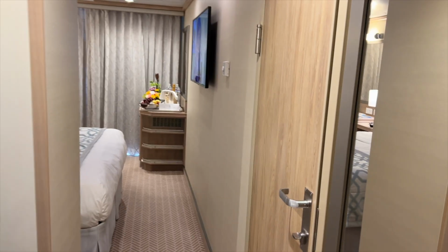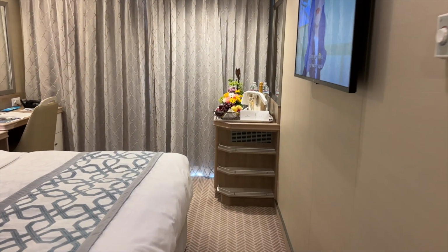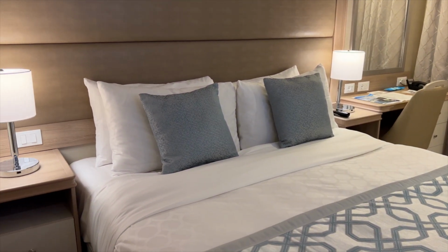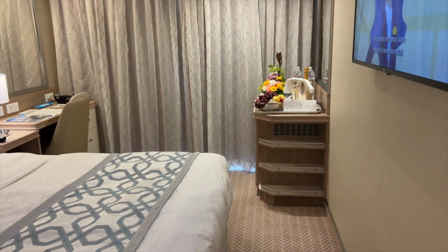When the stateroom is occupied, it is indicated on that same screen. Walking into the stateroom, we were impressed by the colors and the decor. The neutral palette of the walls, carpet, and furnishings give this stateroom an elegant, serene feel, a little upscale.